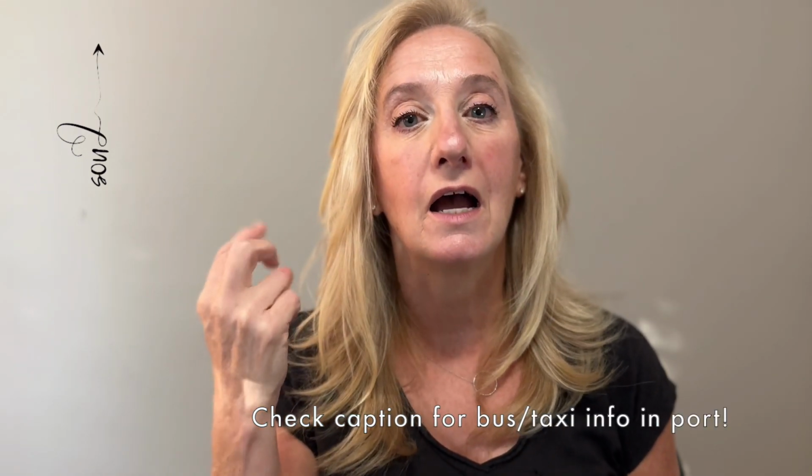If you're in Dubrovnik and you're coming in on a cruise ship and they don't have the bus service, I've put in the caption a bunch of information on how to get a taxi and how to get the city bus, and which buses will take you to the same drop-off location. Just a side note, if you take the city bus, make sure you validate your bus ticket when you get on the bus.